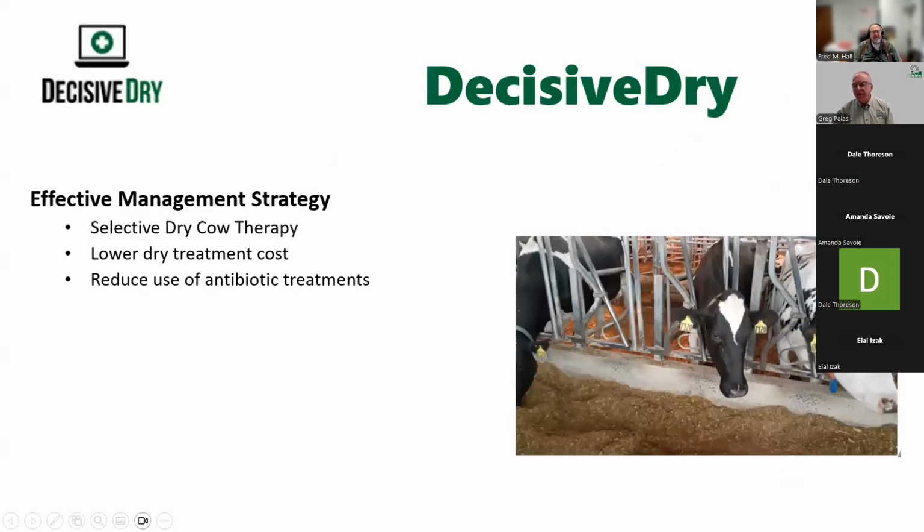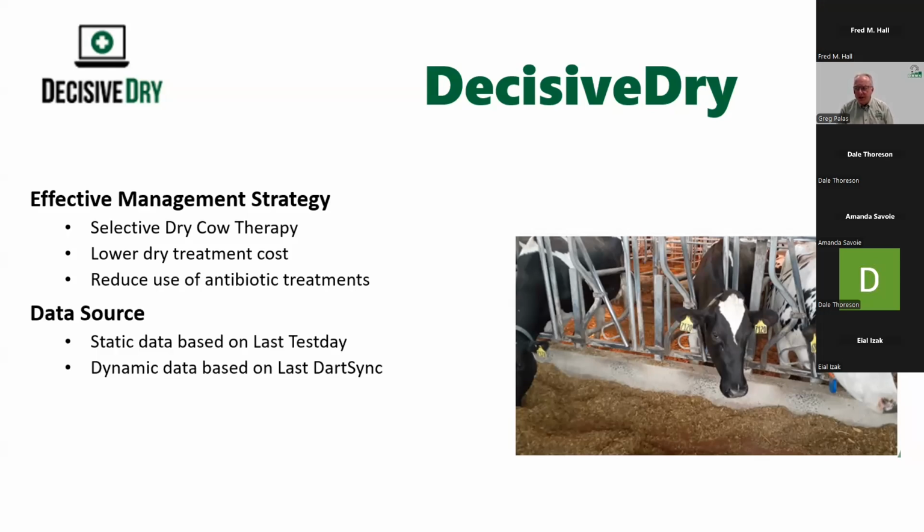This is what we use for determining when you dry a cow off, whether or not you should implement the Selective Dry Cow Therapy program. Just to reiterate, Selective Dry Cow Therapy is trying to determine whether or not to dry treat a cow, so use antibiotics. If you do use it, that will lower your dry treatment costs, as well as reduce the use of antibiotic treatments. We can use your test day information as herds process with us, or it can be more current by using your last DART sync uploads.